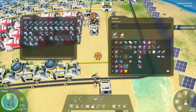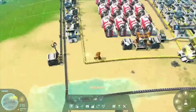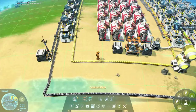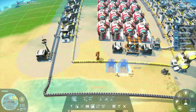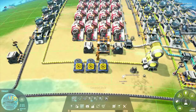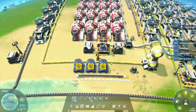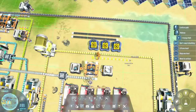And the other one we'll be doing is our high strength titanium, which is titanium, steel and sulfur. I really don't need a lot of this. Here it comes. So I will just put, yeah, we'll do three, and then we'll need steel, titanium, and then an output belt.